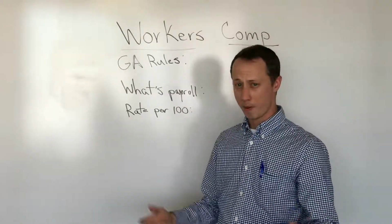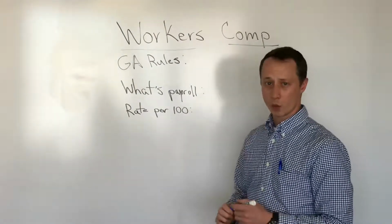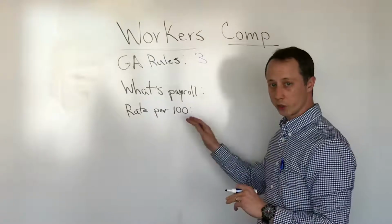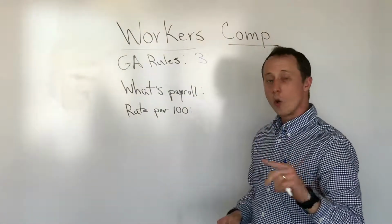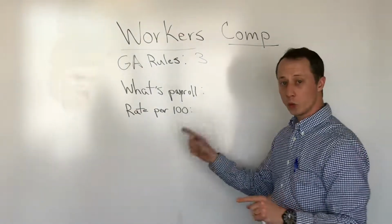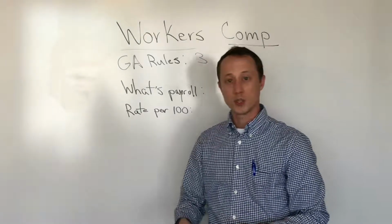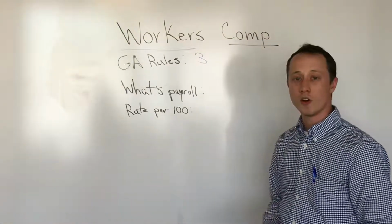Starting off, Georgia rules. Who should have a workers' comp policy? If you have a business, 0 employees, you can get a workers' comp policy. In Georgia, if there are 3 people minimum working in a company, you have to have workers' comp by state law. The thing is, as an owner or an officer of the company, you can't exclude yourself, all right? So you don't count towards the cost of workers' comp, but you count towards this 3 number in qualification for having workers' comp.